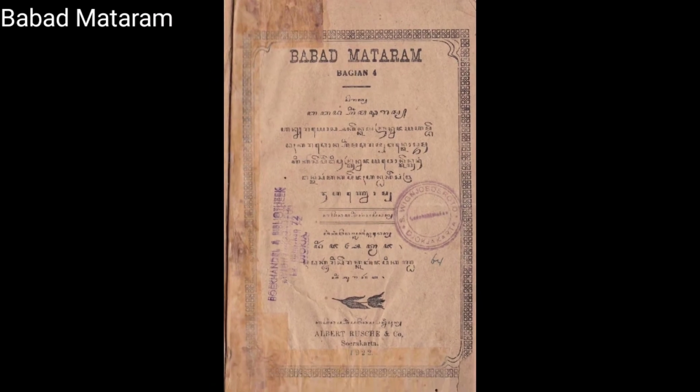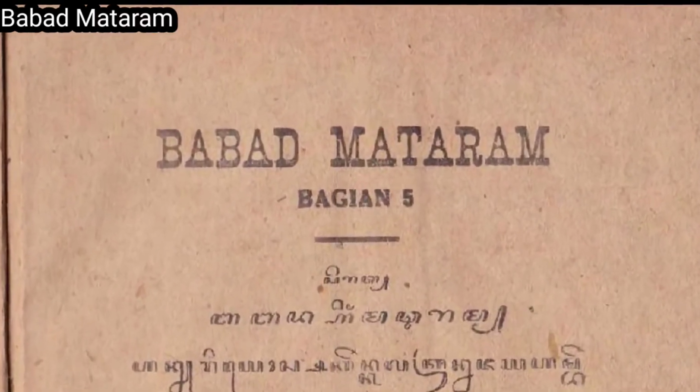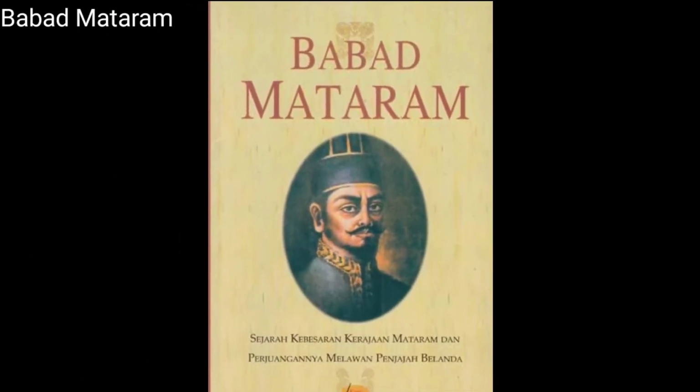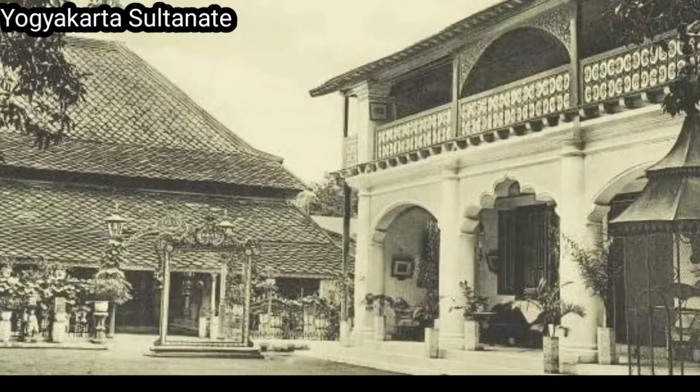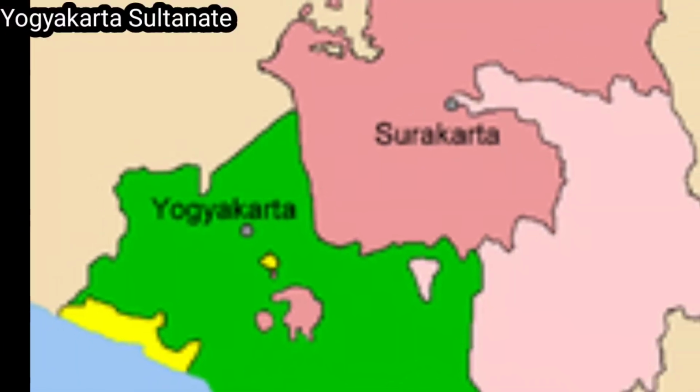It was mentioned that the Ready Borobudur hill was besieged and the insurgents were defeated and sentenced to death by the king in the Babad Mataram, or the history of the Mataram kingdom. The monument was associated with the misfortune of the crown prince of the Yogyakarta Sultanate in 1757.